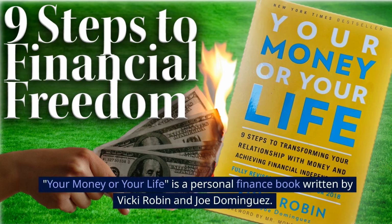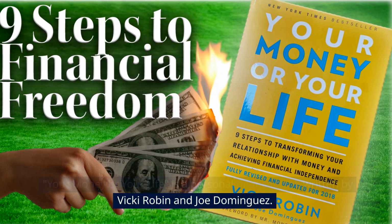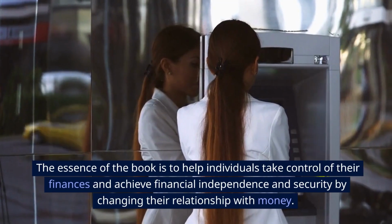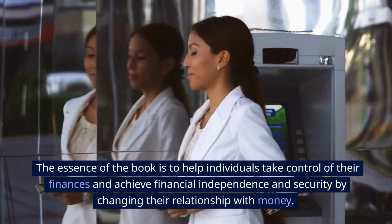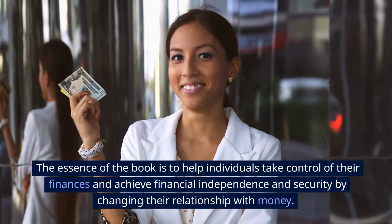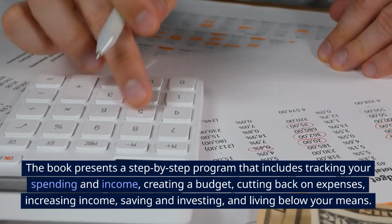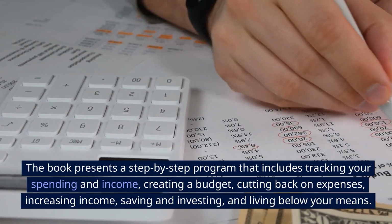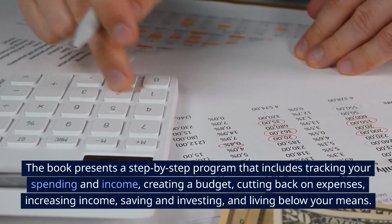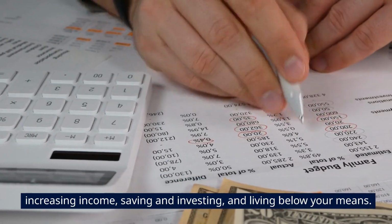Your Money or Your Life is a personal finance book written by Robin and Dominguez. The essence of the book is to help individuals take control of their finances and achieve financial independence and security by changing their relationship with money. The book presents a step-by-step program that includes tracking your spending and income, creating a budget, cutting back on expenses, increasing income, saving and investing, and living below your means.